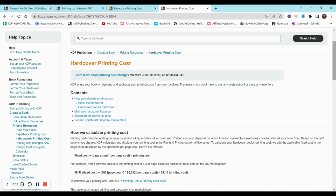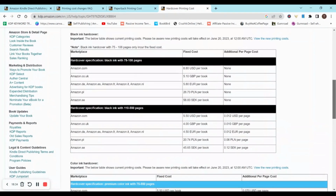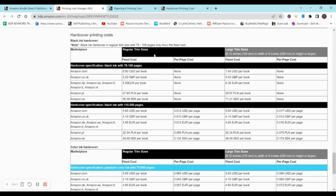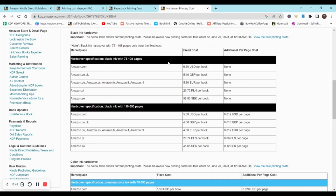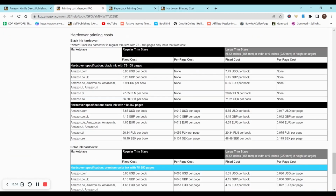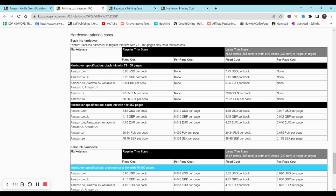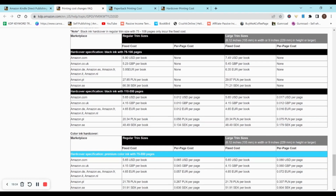So this is a hardcover printing cost, and I'm not going to go through this entire list because you can just read it the same way we read the other one. But again, the size of the book is going to matter on what the fixed cost is. So we'll start with the first one, hardcover, black ink, 75 to 108. Old cost was $6.80, new cost $6.80. But the larger trim size, new cost is $7.49. So that's a 69-cent difference, I believe. Neither have an additional per page cost, unless you move down to the higher page counts.